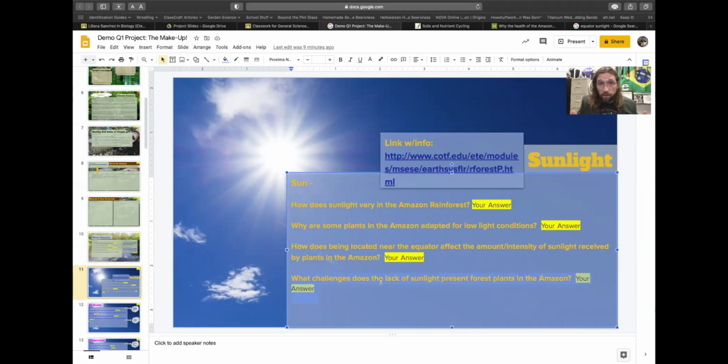That's how they make their food. If they don't get sunlight, they can't make food, right? So that is one of the issues and one of the challenges that a lack of sunlight presents. There, I just gave you that answer.